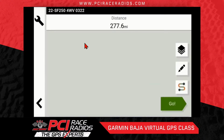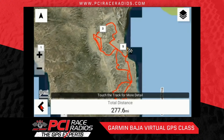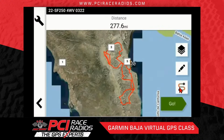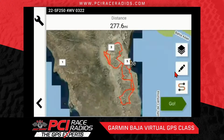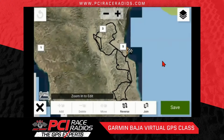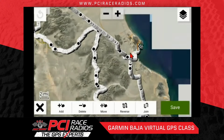Alternatively, you can open up the tracks from here. Now, Garmin has some really neat technology built in that you can actually edit the tracks right from the GPS unit here. As you zoom in a little bit more into this track detail, there's a couple of things that you can look at here. One is just your layers. Anytime that you see this icon on the screen, you can select what you're going to look at for your background layers. The edit pencil here is going to take you up to a few options. We're going to zoom in a little bit more so you can see some better detail.